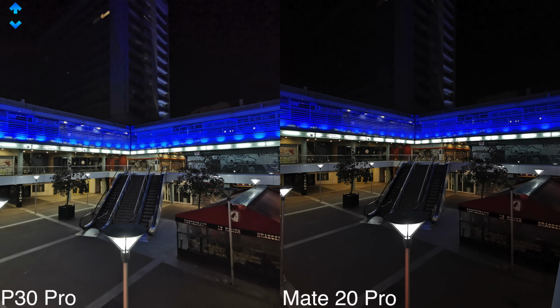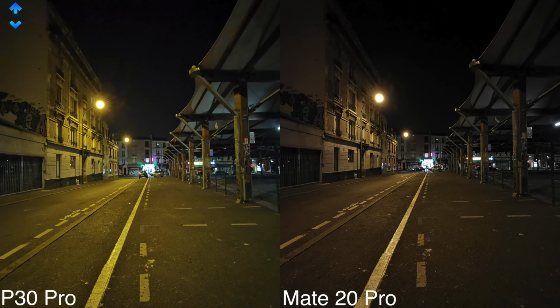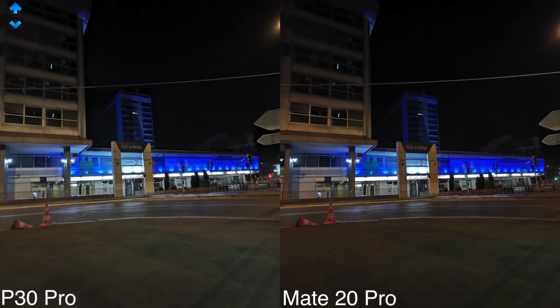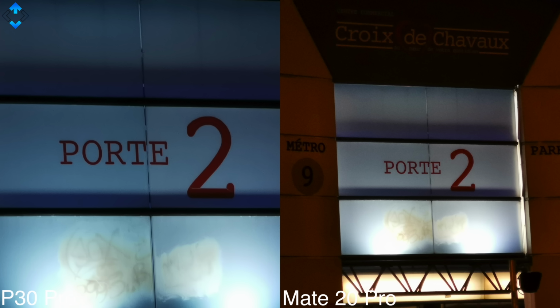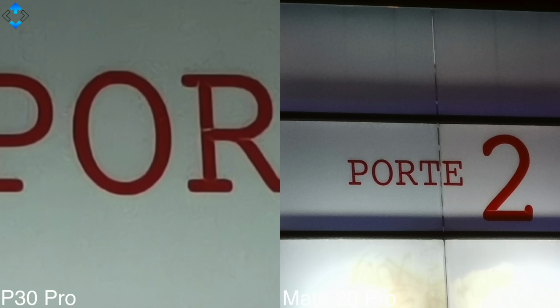Wide-angle pictures in low light are usually a little bit brighter on the P30 Pro, but again, some shots look pretty similar. Naturally, the P30 Pro is much better in low light when it comes to telephoto cameras.